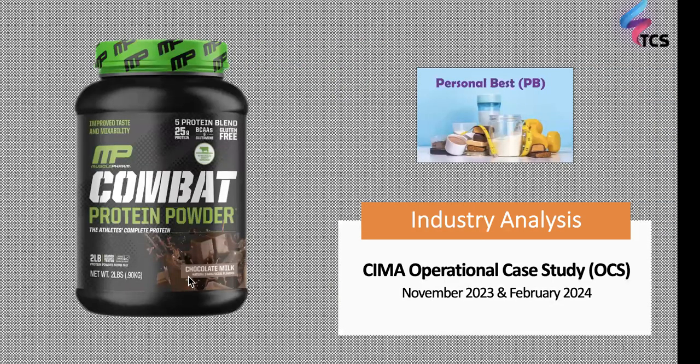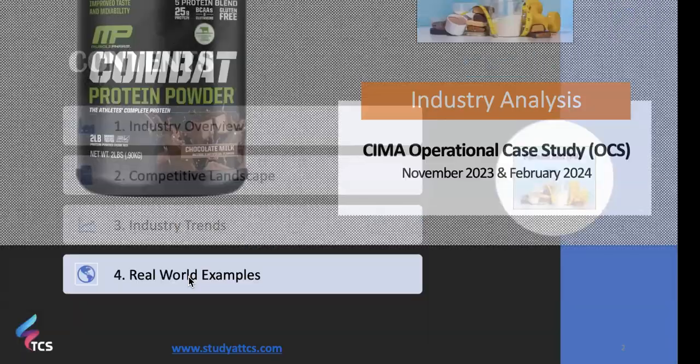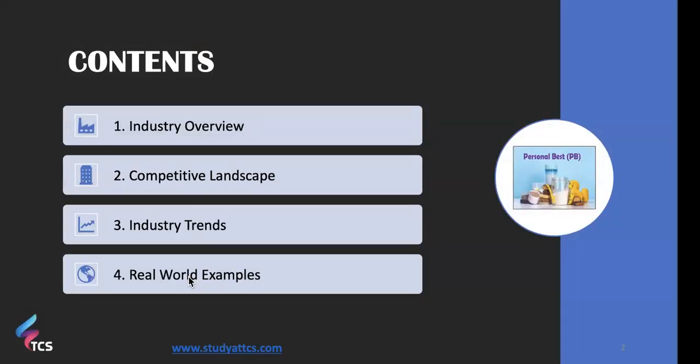So these are a set of industry analysis slides which were prepared for a previous case study, precisely last time's or last exam sitting's case study. So if you go through this set of slides, in a jiffy or in just 15 minutes, you are in a position to understand what happens within your chosen industry, which is going to be extremely beneficial at your exam.